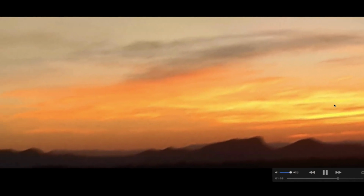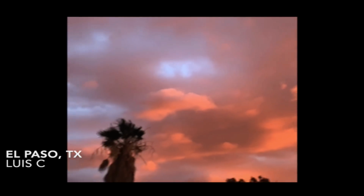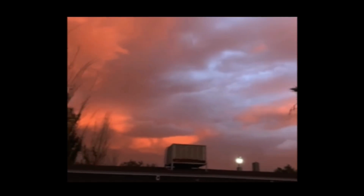Roscoe from right out here in Gilbert, spectacular sunrise from Four Peaks. Luis C. out of El Paso, Texas, sky being influenced by wildfire smoke and Sahara sand. Awesome orange color.